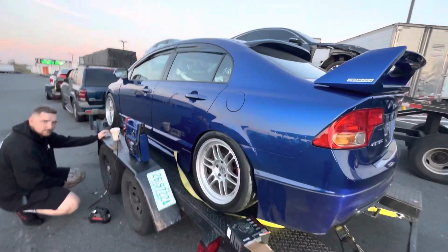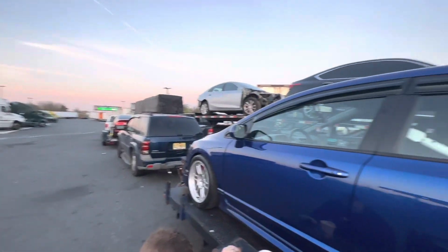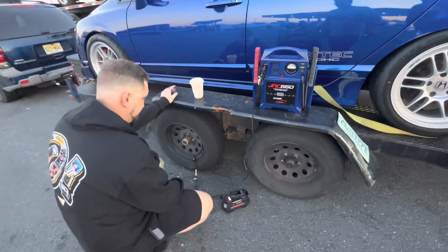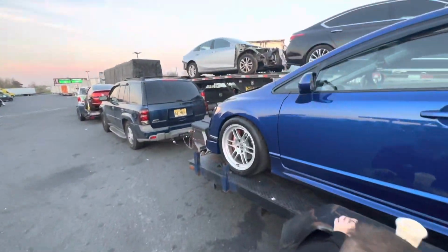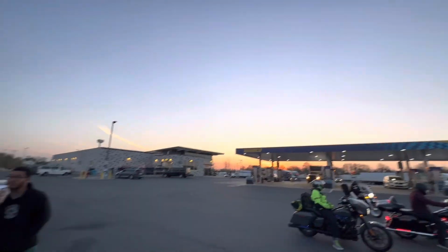All right, so a little update. We're over here on the turnpike. We made it to the service area in Newark. Filling up the tires with air because, you know, safety first. But yeah, check it out. The sun's starting to come out somewhere over there. I think it's over there.